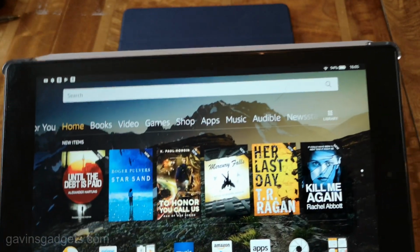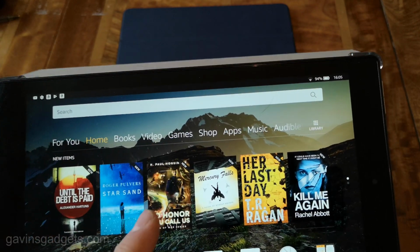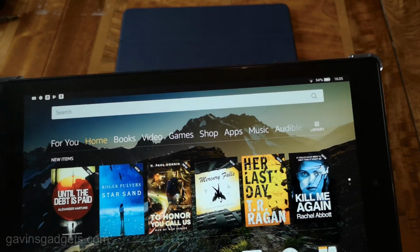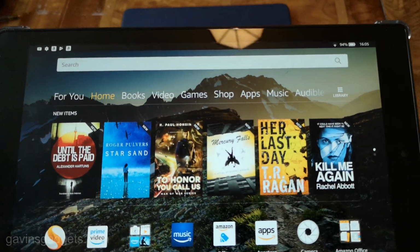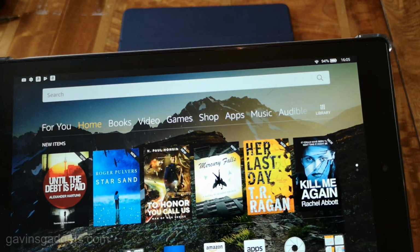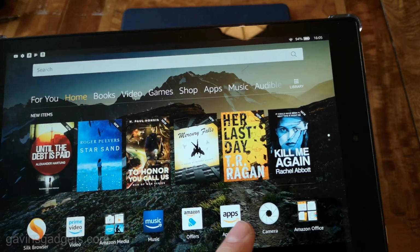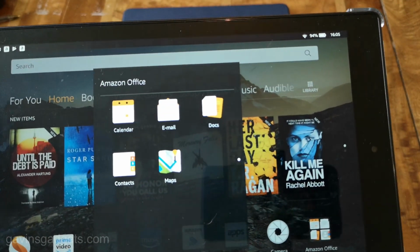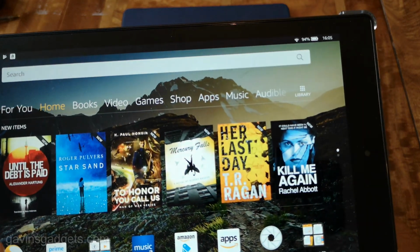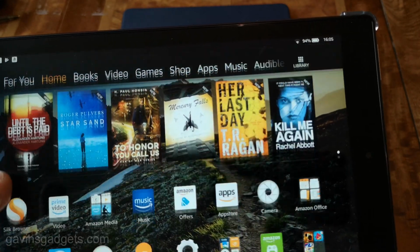So what do you get for your money? Well, for a start, you get all the Amazon services neatly in this device. So you have your Amazon browser, Amazon Prime Video, some photos and other stuff, Amazon Music. Again, you really need to be a Prime customer to get the most out of this app store. And in here you've got calendar, email, docs, contacts, maps. Those apps are very nice. And obviously you've got access to all your various Amazon services.